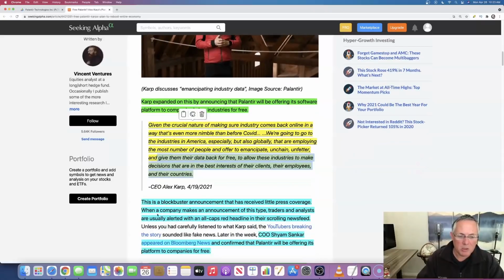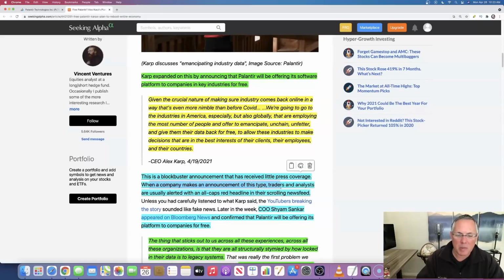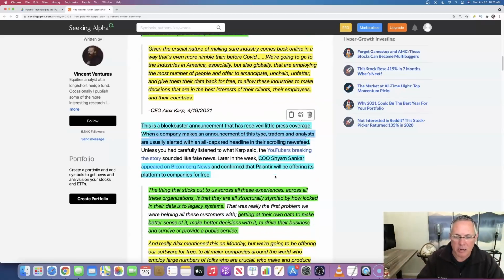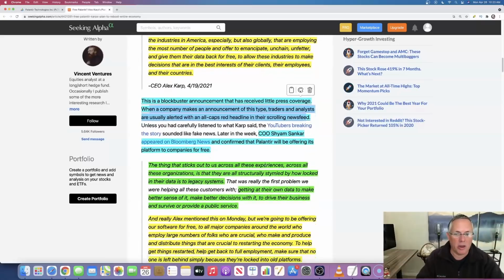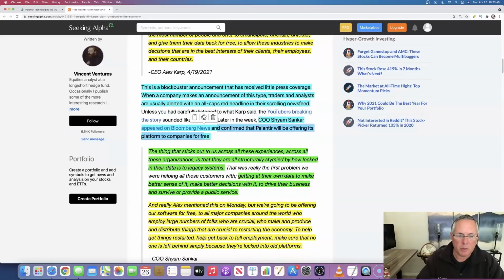This is awesome. So this is a blockbuster announcement that has received little press coverage. I already mentioned that. Usually when a company makes an announcement of this type, traders and analysts are alerted with an all caps red headline in their scrolling newsfeed. Guys, we know this, right? We just don't get the media coverage. Yeah, it is what it is, right? But I think maybe the tides are turning. Okay. The COO went on Bloomberg and confirmed that Palantir will be offering its platform to companies for free.